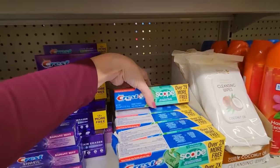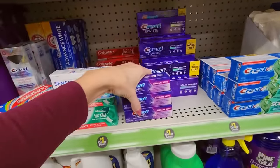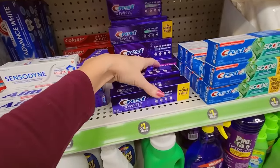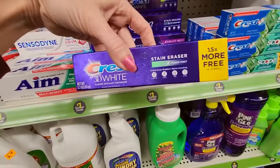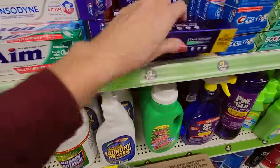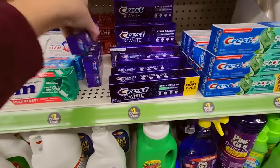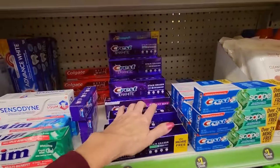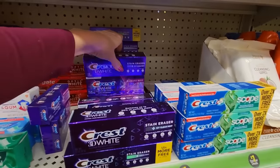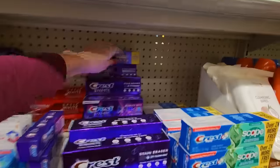Ooh, those about went back behind the shelf. We have this Radiant Mint. Then we have this. Oh, these are all different. These are all different. Look at this. This is Stain Eraser with Fresh Mint. Icy Clean. These are little. These are all mixed up and I have nowhere to put them. This does not sit right with me, but I have so many different types.